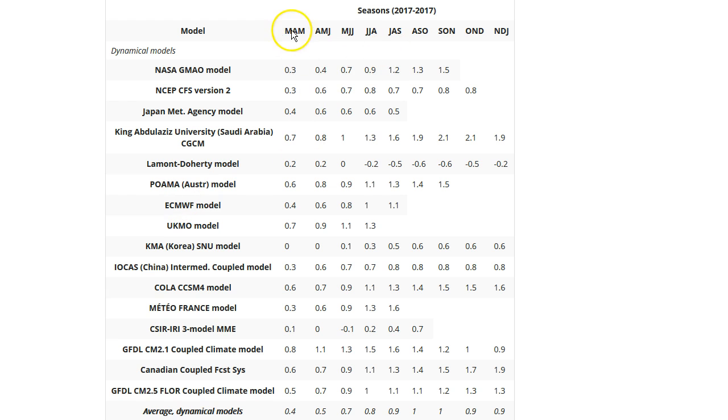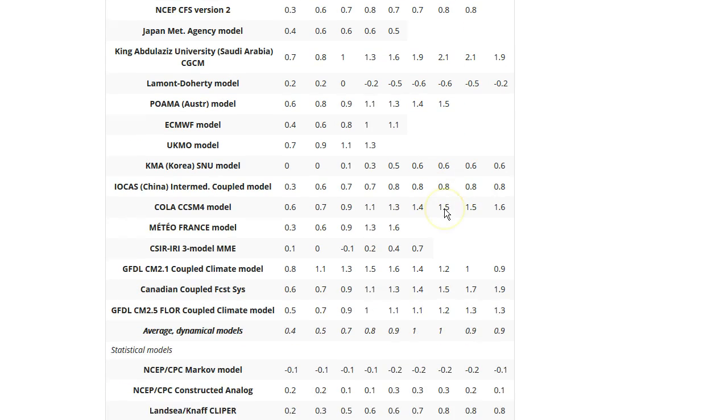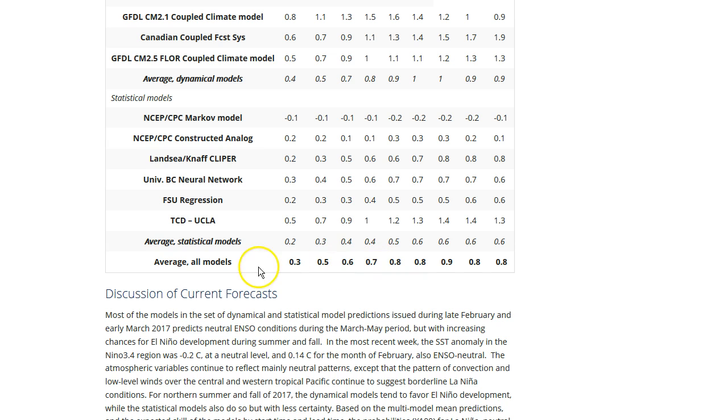So here's the hard data by month for every model. We'll just pick here, what is this? This is a September time frame. We'll go down here because if you go down here, here's the average of all models. They're saying 0.8 of a degree above normal. So not even 1 degree above normal by the fall.